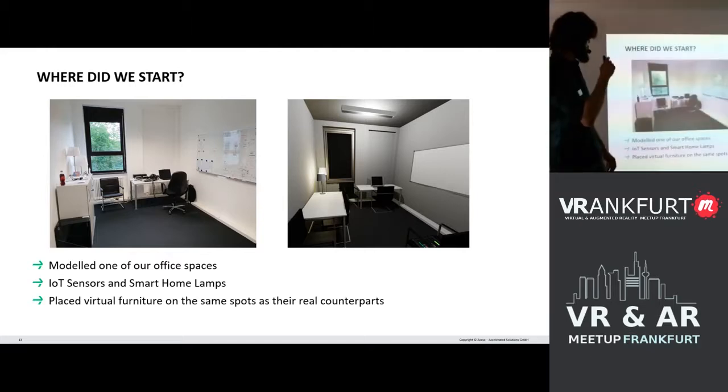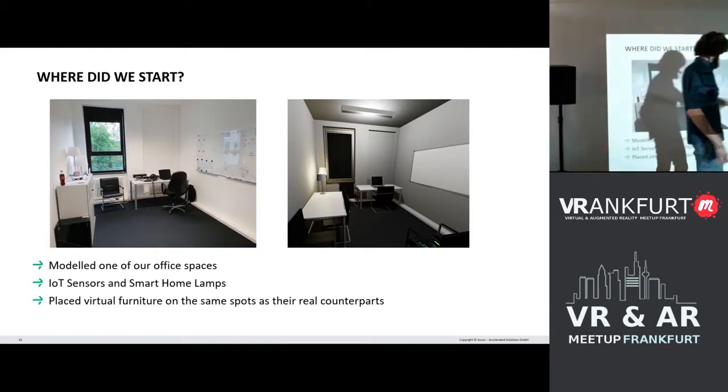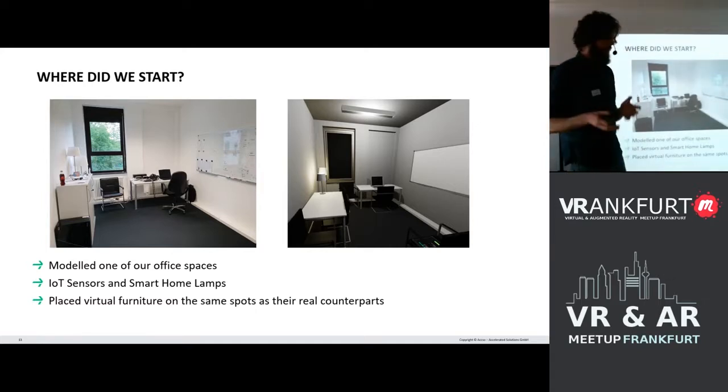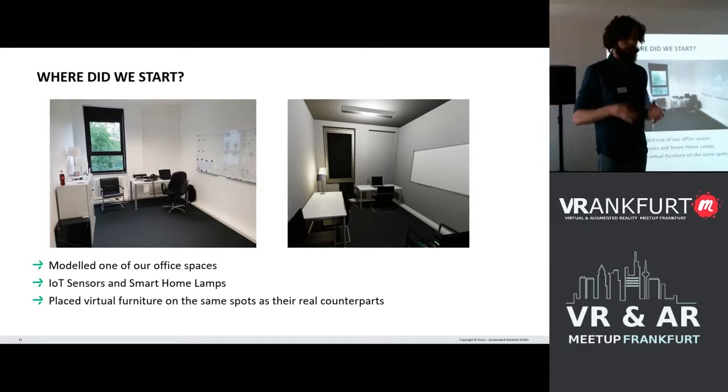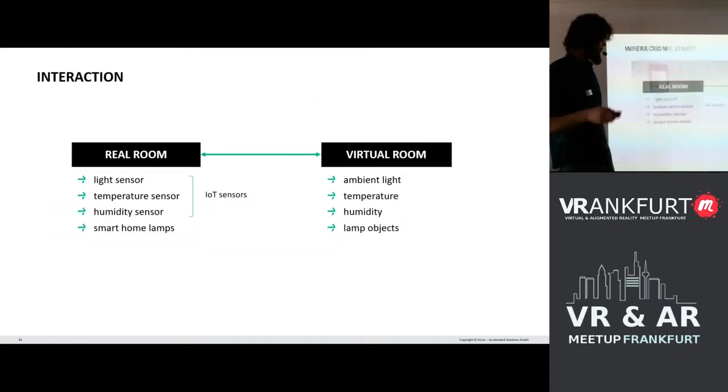So, where did we start for that? We modeled one of our office spaces. As you can see, this is our real office space. And with a little bit of imagination, you can see it exactly here in Unreal. And we bought some IoT sensors from our favorite Swedish furniture supplier and placed the virtual furniture on the same spot as their real counterparts.